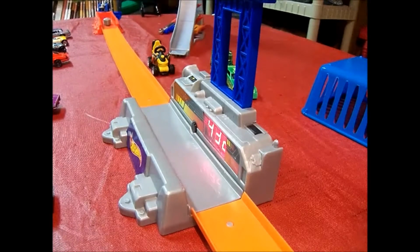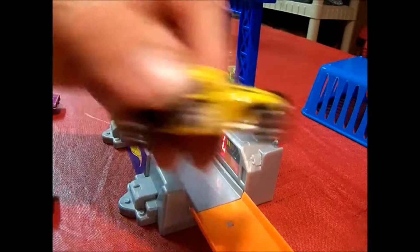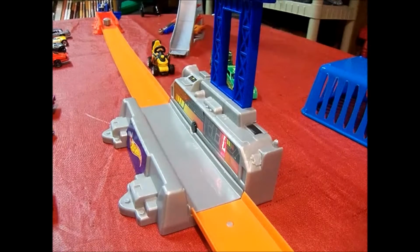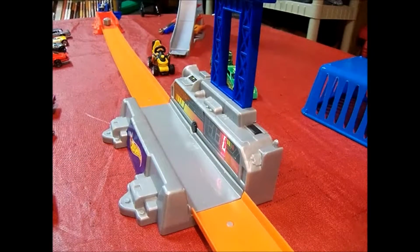Okay, 435 is the top speed with an average of 433. This seems to be the fastest one so far. Okay, the next vehicle I got is the Renault Sport RS1, I think it's called. RS1. This one right here. Okay, we'll break the video for a second.